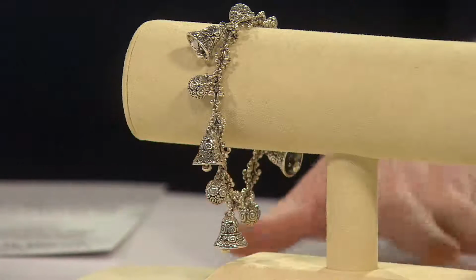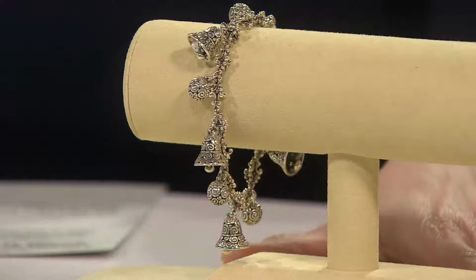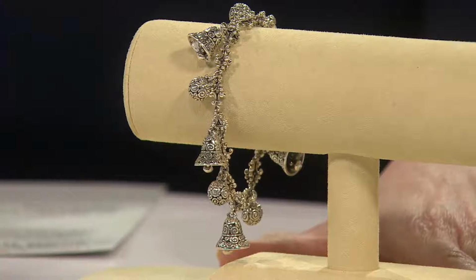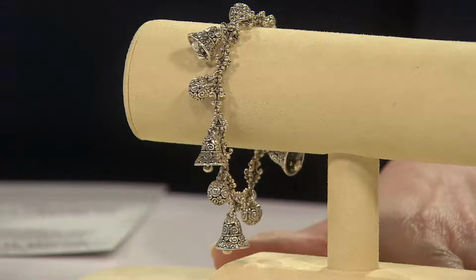This is a wonderful bracelet, and I'm wearing it. You'll see all the detail in just a moment, but it's $199.50. It's also available on 5 monthly payments of $39.90.